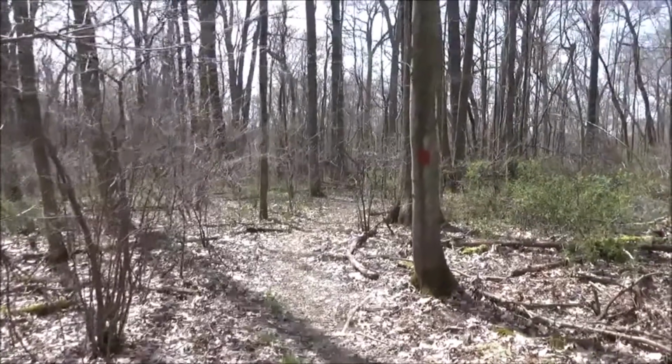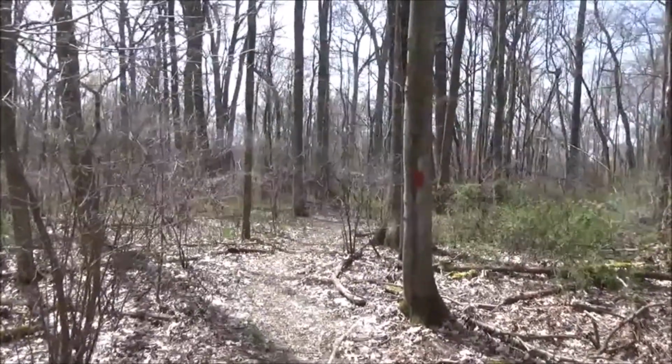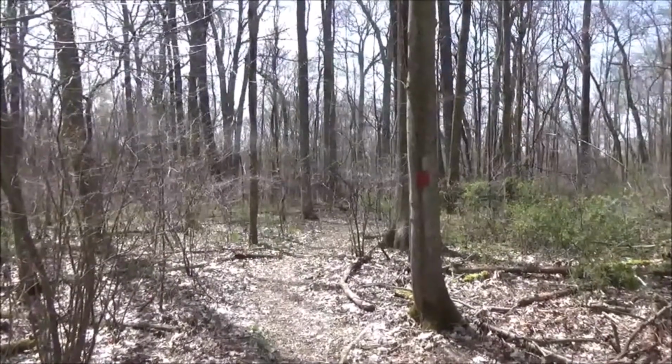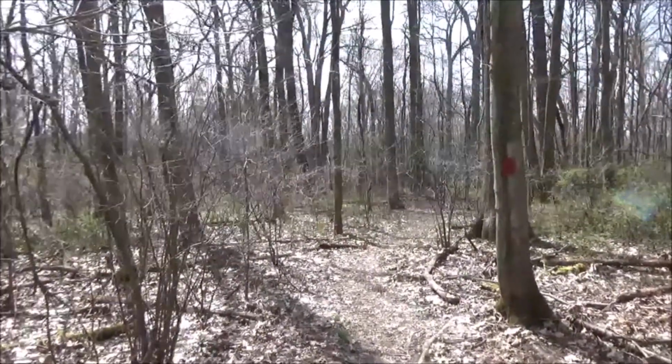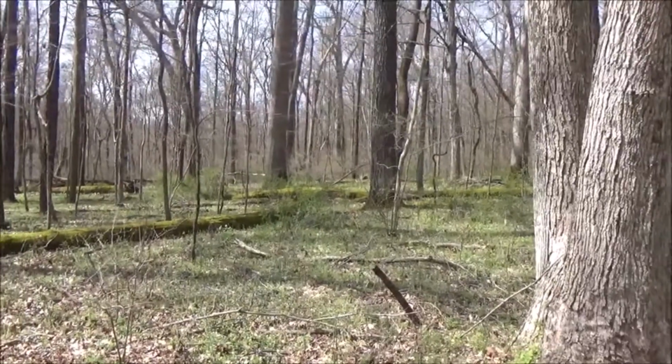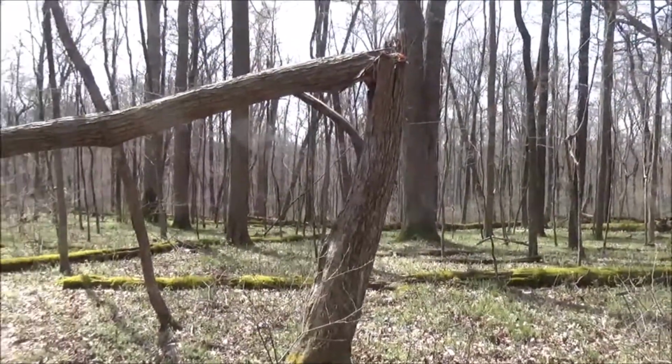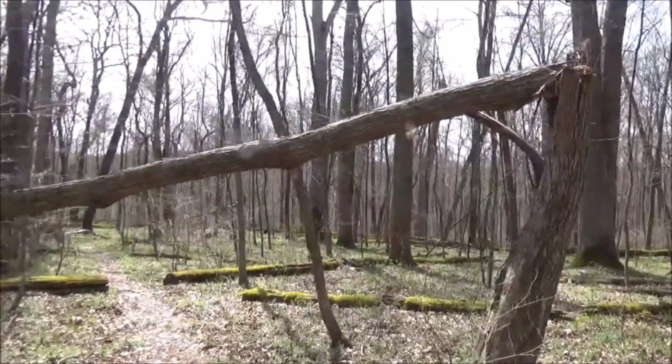Most of these trails are very easy. There are some elevation changes. For example, at the Ravine Trail, there's a slight elevation change. This section's greening up nicely. Almost looks like something out of a fairy tale.